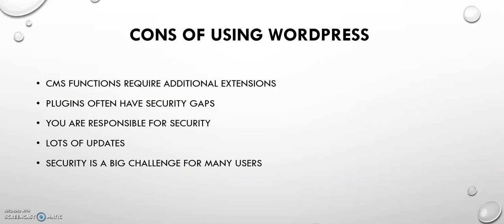WordPress is not perfect. It has some disadvantages that you may want to keep in mind when you are choosing your platform. CMS functions require additional extensions, so it means plugins. You will need to download and install loads of plugins, and they often have security gaps. You are responsible for security, making backups and installing updates. Of course, you can automate all those tasks, but they will still require your attention, unless you are using one of those managed WordPress hosting companies.